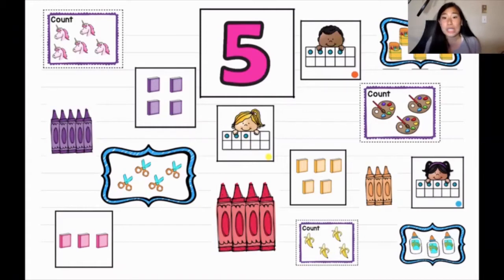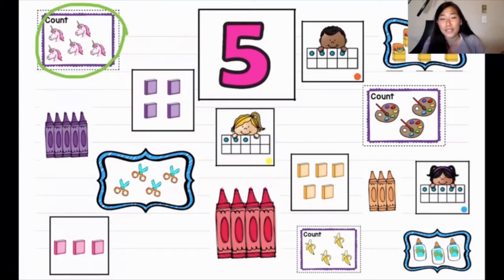All right, so the ones that I found that were a group of five, check your work with me, okay? So I noticed there were five unicorns. Did you see five unicorns or a group of five unicorns? Yeah, awesome. Okay, the next thing I saw is I saw these five purple crayons. All right, so I hope you were able to see those.